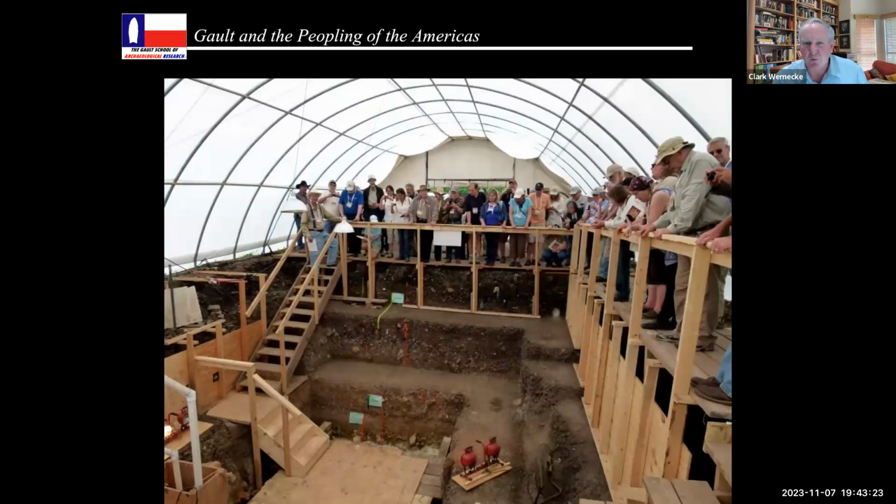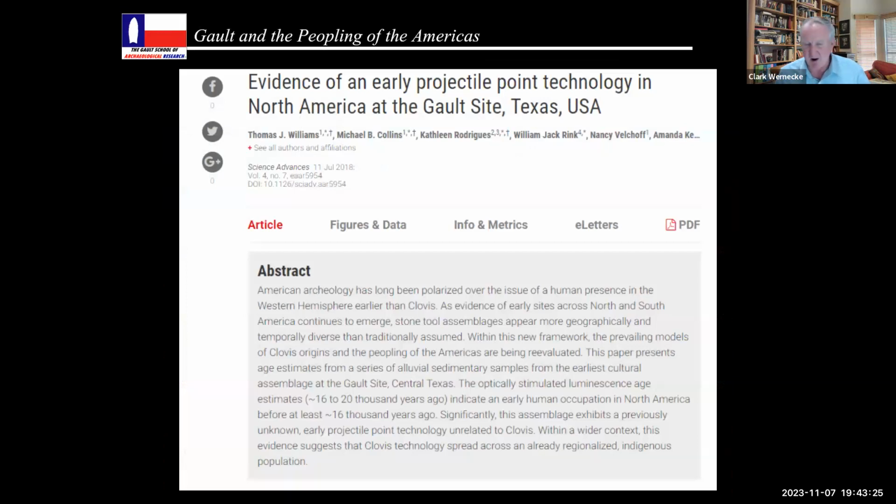And in July of 2018, we published this article in Science Advances, one of the premier science publications in the world. It details the geology, stratigraphy, and dating of the Gault site, showing that we have human artifacts that are unquestionably 16 to 20,000 years old in Texas. You can go and see this if you'd like. You can either search Gault site in Science Advances or go to the Science Advances site, because I paid a tremendous amount of money to make it open source so you can actually still read it.